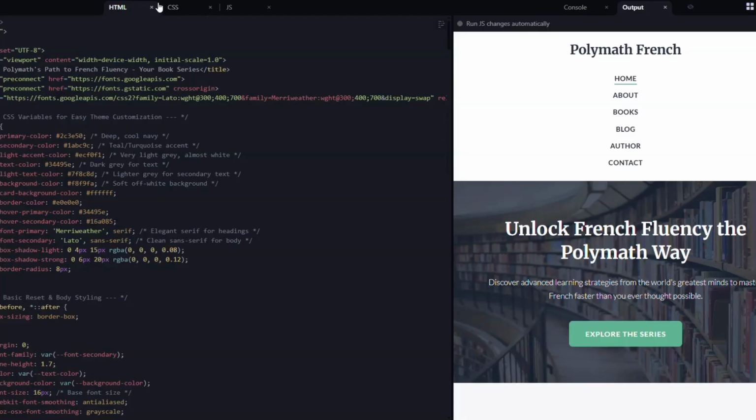You can go to something like JSPad and paste it in here. And here's what we get. Look at this. This isn't perfect, of course, but it's pretty good for just some really quick coding from AI. So we have Polymath French. We have the different sections here. It even has a background image, which is pretty cool. I didn't expect that. Explore the series.